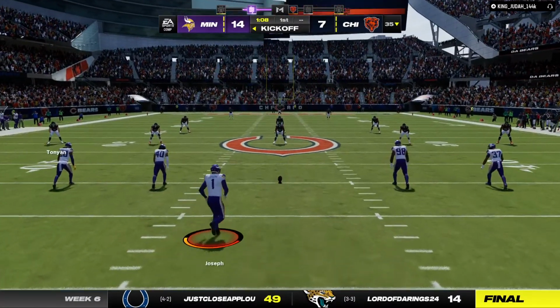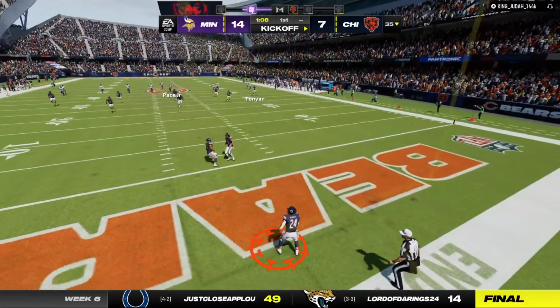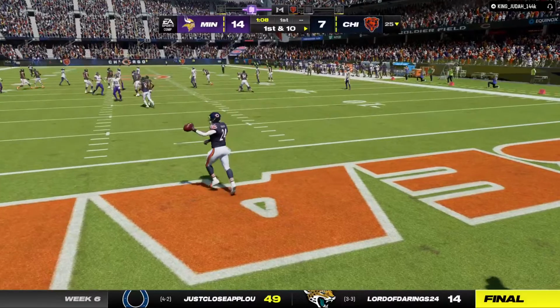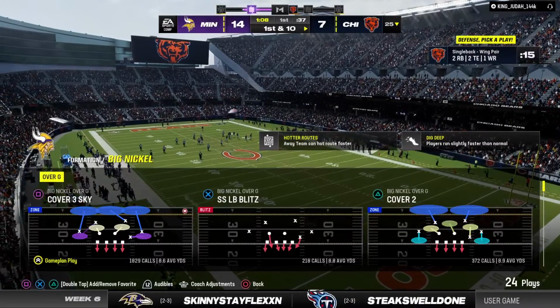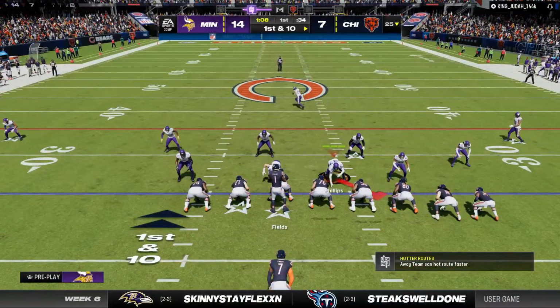Now Joseph tees it up to kick off following the touchdown. No run back here, down to a knee, and this drive will start at the 25. Here we go. The Bears offense ready to go for their next drive.